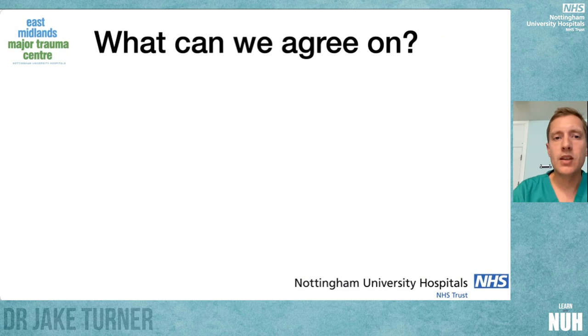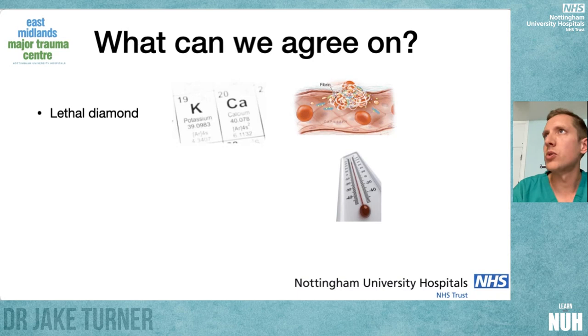So it's all a bit confusing, and I just wanted to bring it to a close by talking about what we can definitely agree on, I hope, going forward. So that lethal triangle that we've all learned about, we probably need to expand that a little to start thinking about lethal diamond stuff. It's a bit gimmicky, but the point I'm trying to make is these patients get hyperkalemic quickly. Give them calcium because you'll chelate that out with the red cells we're giving.